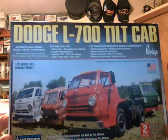Once again, the Dodge L700. So I managed to pick up 2 very nice trucks, and what really endears them to me is, like I say, originally these trucks were built here in Windsor, and so many of my friends and family are employed by the Chrysler Corporation or Ford Motor Company. Well, Windsor is the Motown of Canada, and it's kind of nice to have something that was made right here.